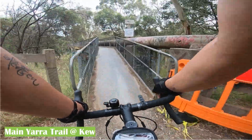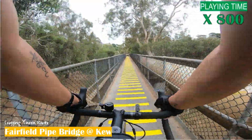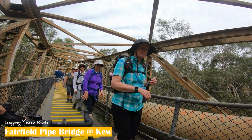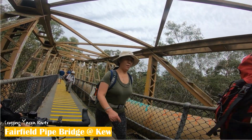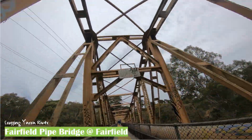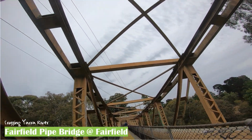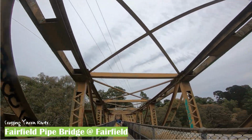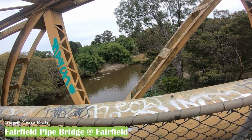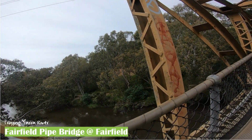Fairview Park Bridge. So this is Fairview Park Bridge. They say riding bicycle is prohibited. Anyway, show you a bit of, do a bit of kayaking. Very fun. This is Yarra River. That's our Yarra River.